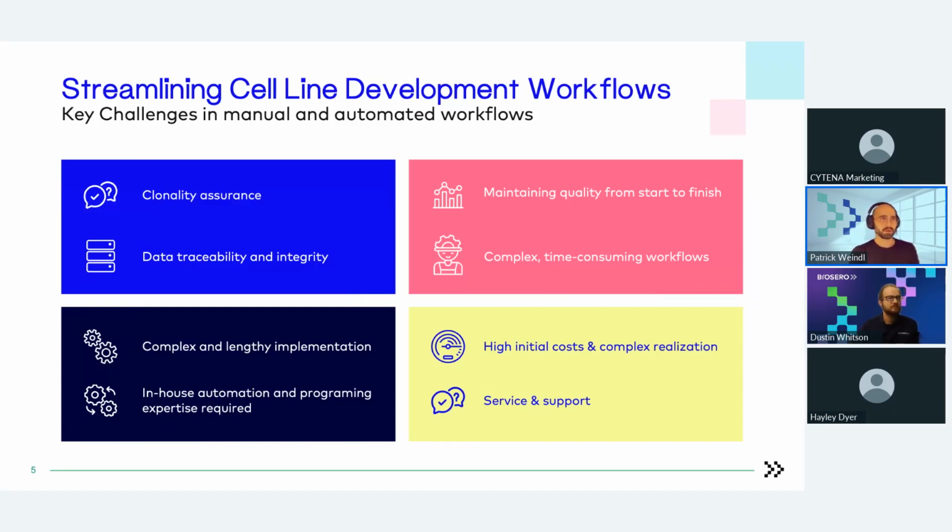Also maintaining quality from start to finish of the whole workflow of the whole project, because these can be lengthy depending on the cell line. And then lastly, manual workflows are complex and time consuming. And then on the lower part here in dark blue and yellow, you can see challenges we see on top of these when you want to transfer your workflow from manual to automated, which means it can be complex and lengthy implementations, handling different devices, in-house automation and programming expertise is required, and there are high initial costs. Also, the realization of these projects is usually very complex, and then there is a big topic of service and support.